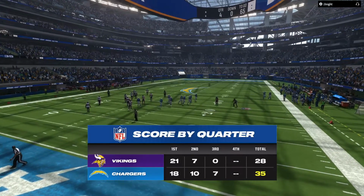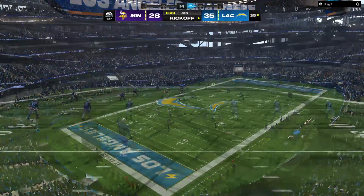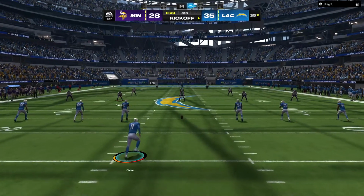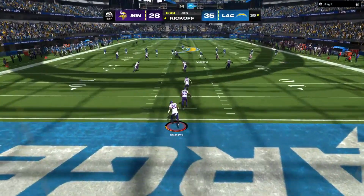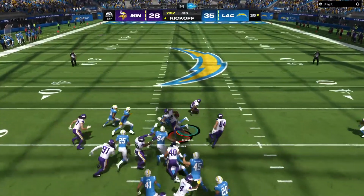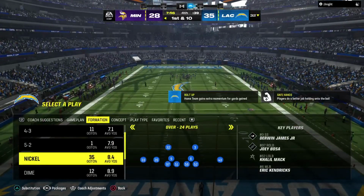Back now at SoFi Stadium in Inglewood, where the 4th quarter will begin with a kickoff following the score on the final play of the 3rd quarter. Here's Dicker now as he'll send this one away. Nwangu now from his end zone. Solid return, pretty good field position. They'll start at the 32.